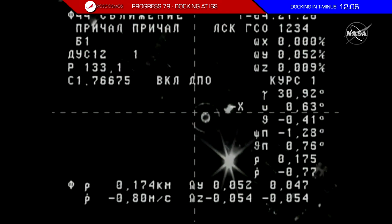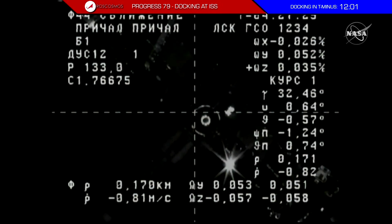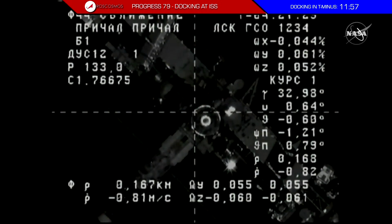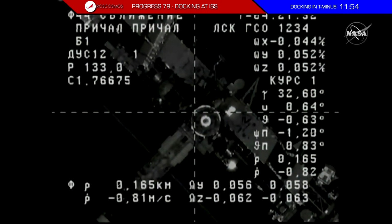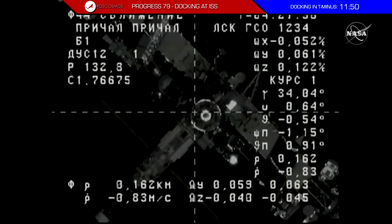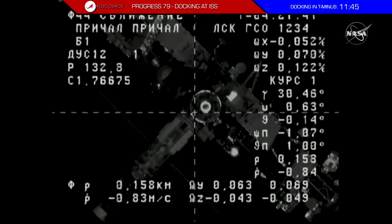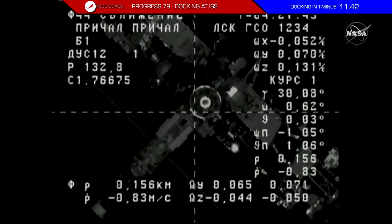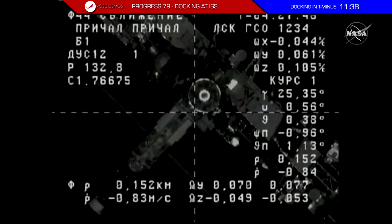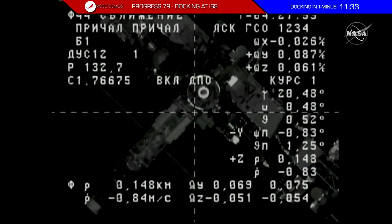And final approach is now underway. This will be a slow and methodical maneuver by the Progress, ever so slow to move in at ultimately a rate of about 1/10 of a meter per second for contact and capture of the docking port. Range is 160. And the range rate is minus 28. And the target is in the center of the periscope.